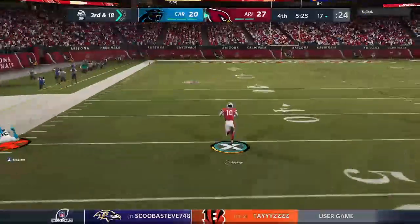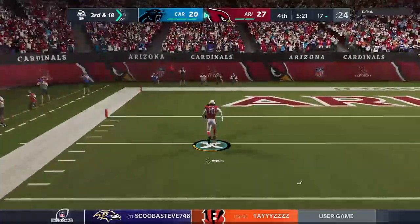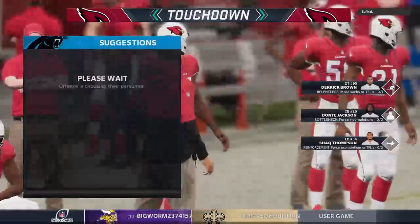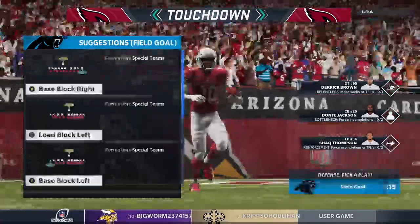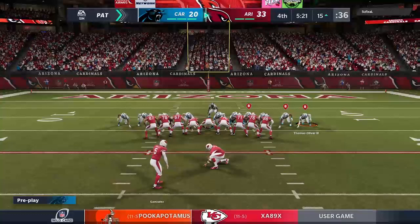Caught left side, Hopkins. And he's into the clear. Touchdown, Cardinals. DeAndre Hopkins, 83 yards. And the Cardinals will extend their lead.